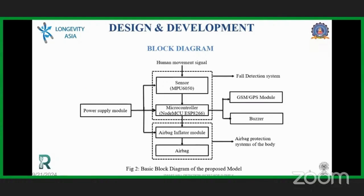First, when the human movement signal is detected by the sensor, the microcontroller, which is the heart of the entire system, that is the ESP8266, detects a change in the human movement signal, when they are supposed to fall. The sensor sends a signal to the airbag inflator module, and the inflator will inflate the airbag. Also, the caregivers get access to the location through the GPS module, and also the notification message through the Pushsafer application. And we are also including a buzzer to inform the people nearby.